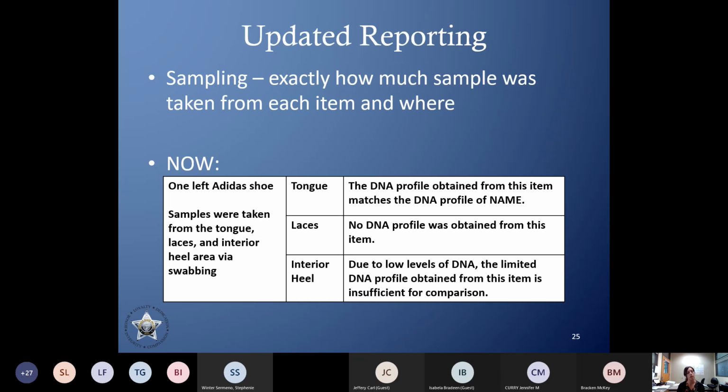At the end of the day, the author of the original report took kind of the most complete answer, which was the result from the tongue, and reported that out, that the DNA profile obtained from the tongue of the shoe matches the DNA profile of this person. So that conclusion hasn't changed. We're just adding some additional detail about the other analysis that was done on the item and the associated DNA results.